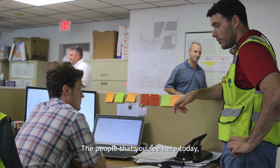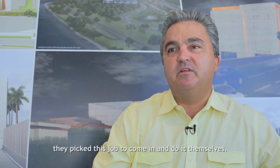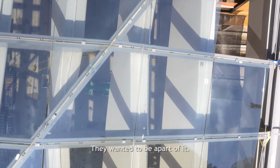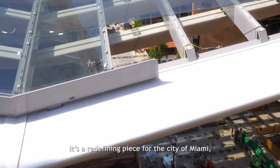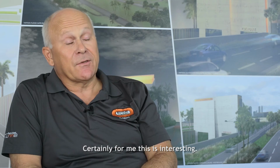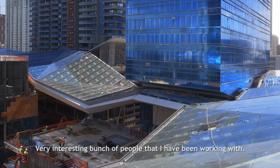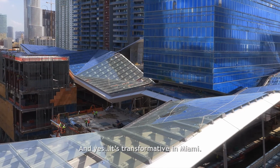The people that you see here today picked this job to come in and do it themselves. Not only the companies, they picked them. They wanted to be part of it. It's a very exciting piece for the city of Miami. It's a redefining piece for the city of Miami. So who wouldn't want to be part of that? So certainly for me, this is interesting. Very interesting bunch of people that I've been working with. And yes, it's transformative in Miami.